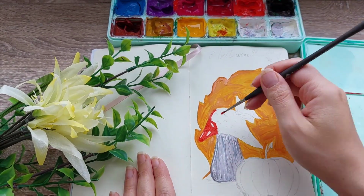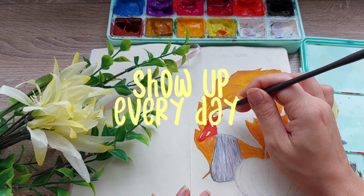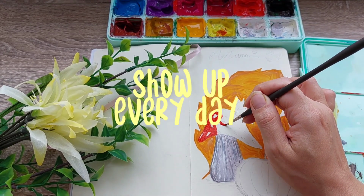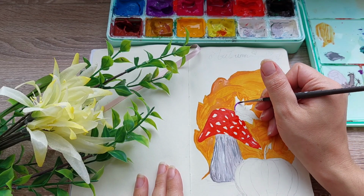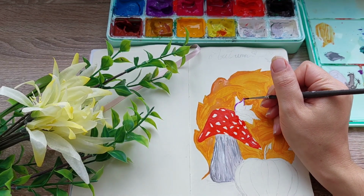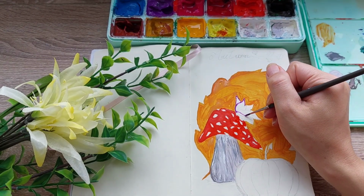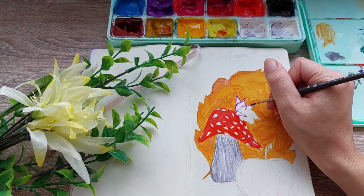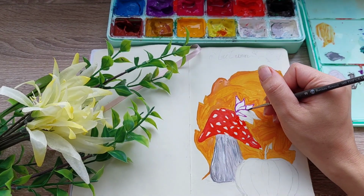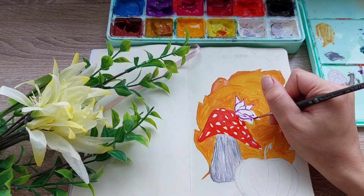I find it really important to show up every day. Do something every day, even if just for 1 minute. Something that I love to do is to drop color on a paper without creating anything. Something that can become a future artwork, a background for something different. But if I really have 1 minute, I'll just drop some color intuitively on a paper without thinking, and then I'll move on from there.